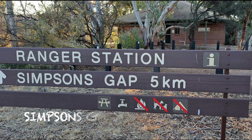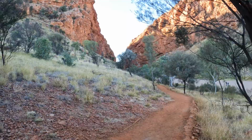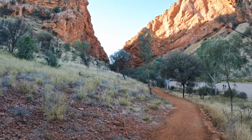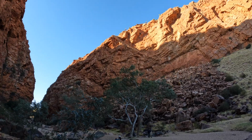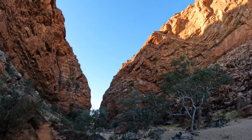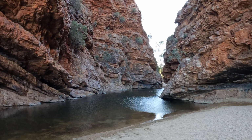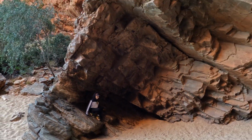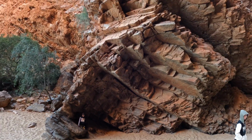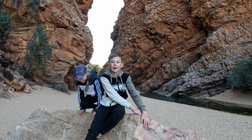After a short visit, we headed off to our last stop in the West MacDonnell Ranges, Simpsons Gap. Simpsons Gap is a stunning gorge carved out of the West MacDonnell Ranges by Roe Creek, where water flows through a small gap in the range. Here we are at Simpsons Gap and we have it all to ourselves.